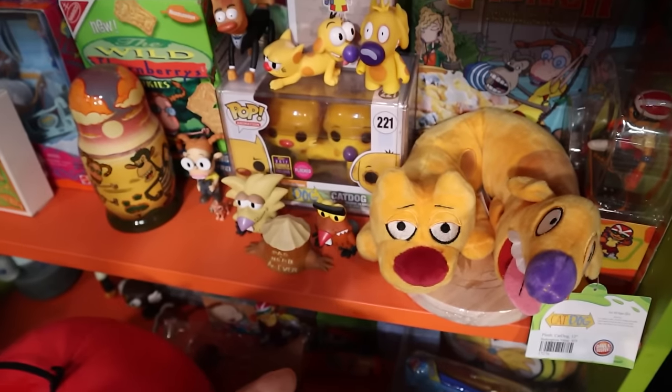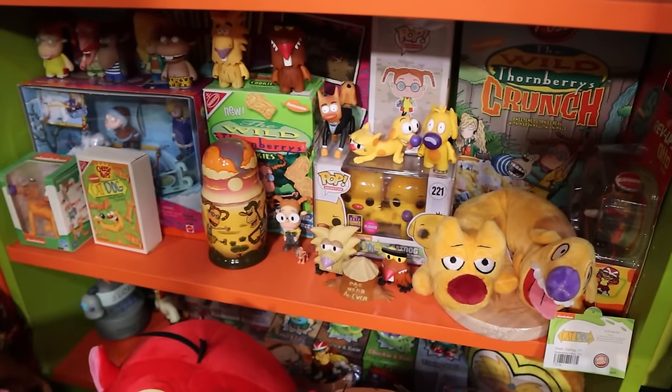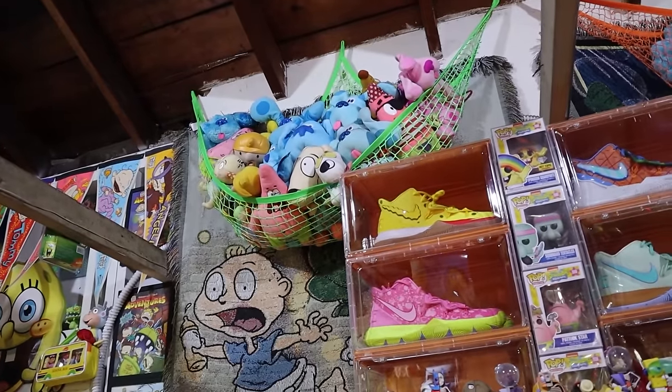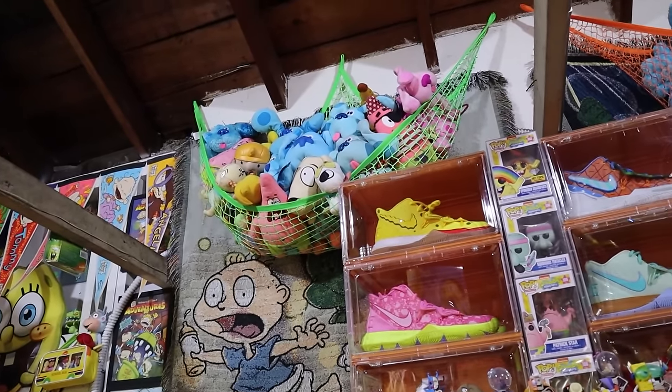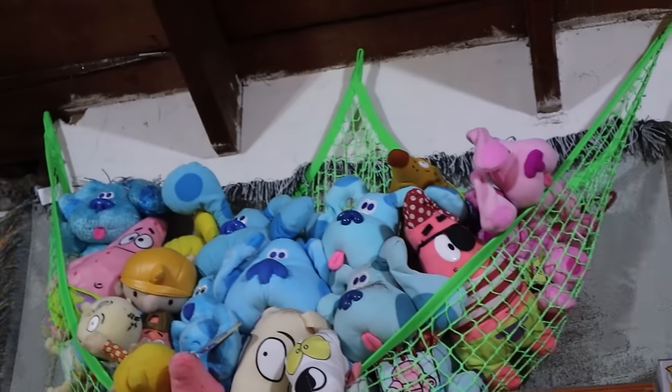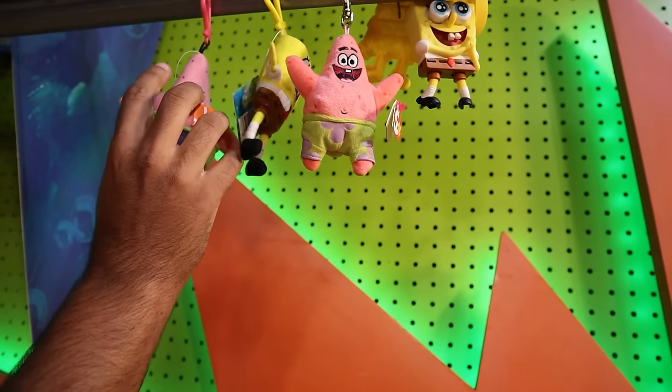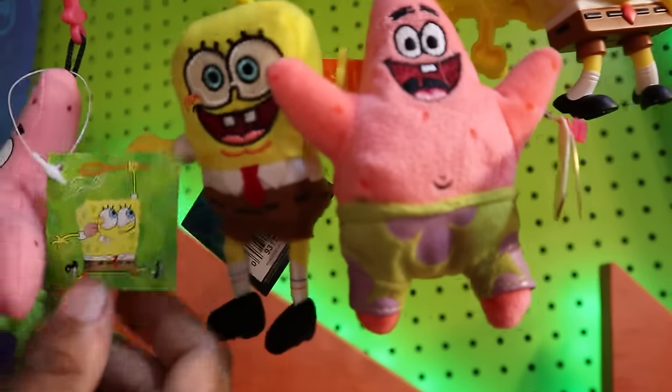Let's go ahead and start off with the plushies. Let's go ahead and put Cat Dog back where he belongs. Okay, so for Cat Dog, we added them right back here. I think they look so cute along with the other cat dogs here on the shelf as well. Football star Patrick. And he's gone. We'll have to adjust him a little, but he's up there. We'll put the Beanie Baby Patrick right here next to the original green label plushies for SpongeBob as well.